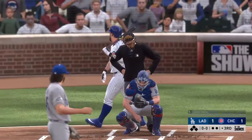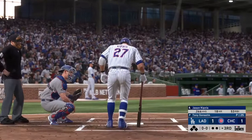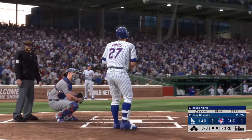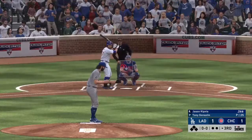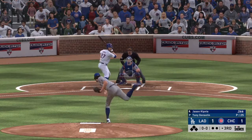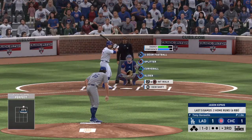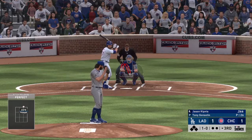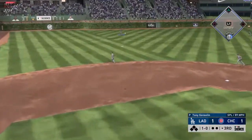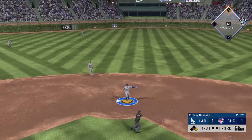In is the second baseman, Jason Kipnis, as we move on to the bottom of inning number 3. First delivery to him on the way. Nope. Counts 1-0. The left-handed hitting Kipnis awaits the 1-0. Line toward the alley in left center. That gets down, and he's got himself a base hit.